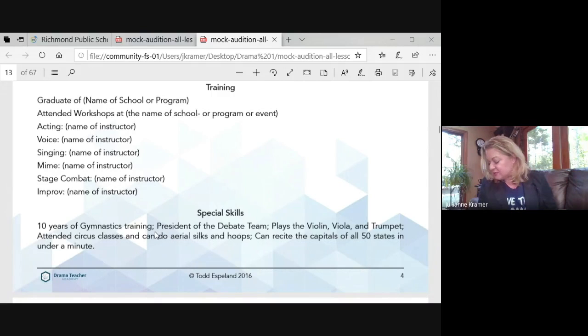That's fine as well. But the special skills section will include any special talents that you have, like playing an instrument, dance training, singing, any special knowledge that you might have. If you've studied something in particular, you want to include that there. But what I would recommend mostly is, of course, anything outside of acting that you've done. I would recommend that for there.